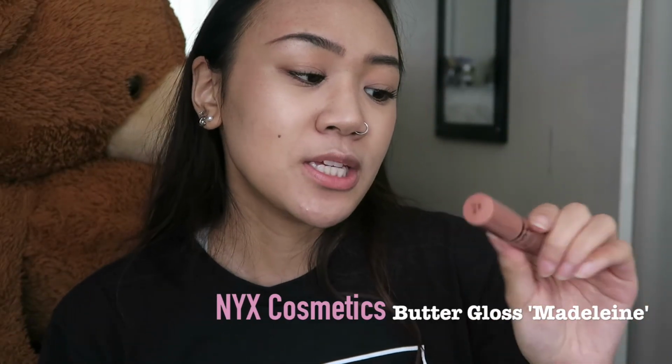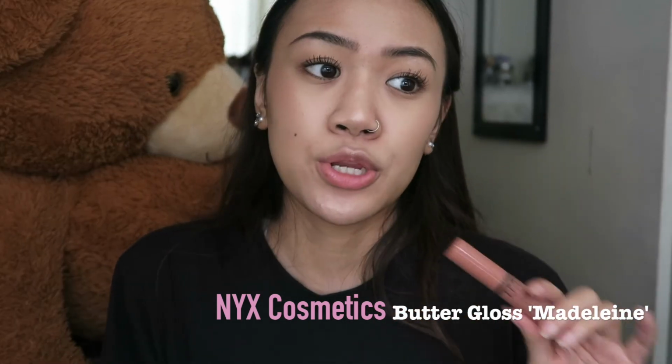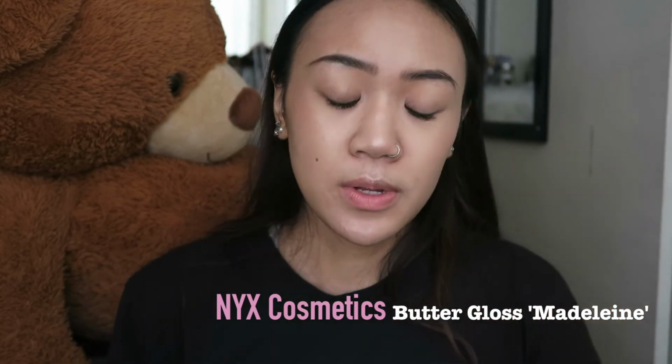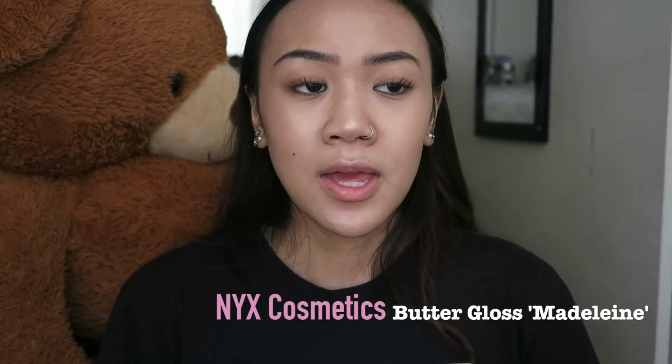My favorite gloss ever, like top 10 glosses, is the NYX Butter Gloss in the shade Madeline. It's just the most gorgeous light brown nude, and it looks gorgeous on top of nude lipsticks or on its own, and I like wearing it on its own. Obviously you could just wear it like this if you're done and need to go, but I love this so much. The texture is amazing. It's not sticky at all. It doesn't do much because it's a very light nude, but it just adds a little bit of juiciness to the lips.